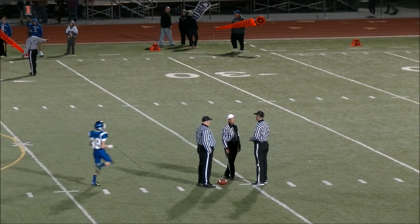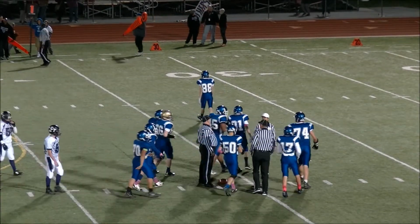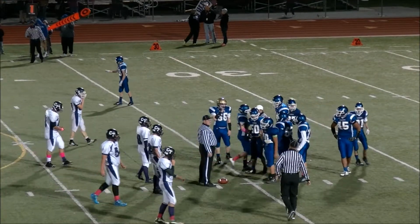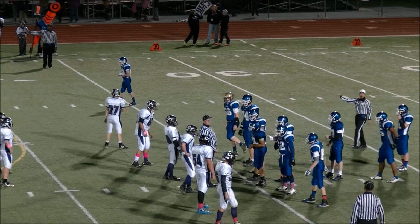For the most part, this game has been free of penalties. If I'm not mistaken, it's been like 3 on the Tigers. I don't recall one being on the Panthers. Another thing I may mention, there have been no turnovers in this game. However, the Tigers are prone to turn the ball over.